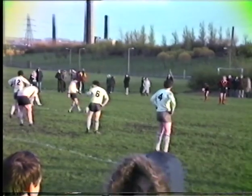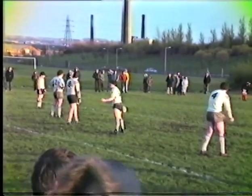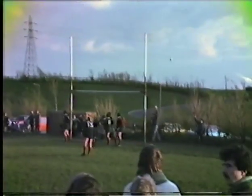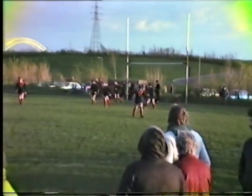Lowerhouse to take the kick. The kick taken, indicated over. Lowerhouse getting another 2 points from a fine kick, making the score West Bank 6, Lowerhouse 4. A very finely fought match, very evenly balanced. West Bank to kick off.